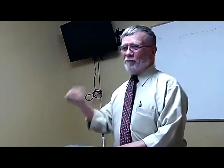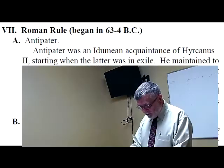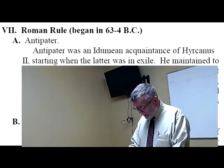Roman numeral 7, Roman rule. Say that real fast. Roman rule began in 63 to 4 BC. Of Hyrcanus II, starting when the latter was in exile. He maintained to Hyrcanus that he had been treated unjustly and that he should be restored to his place as high priest. To do this, Antipater suggested that the Nabatean Arab army be used to launch an attack against Jerusalem to restore Hyrcanus to power.